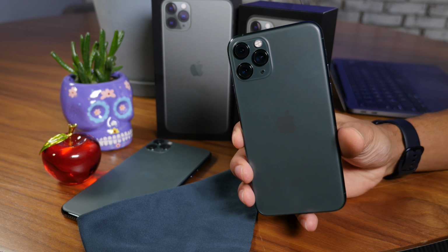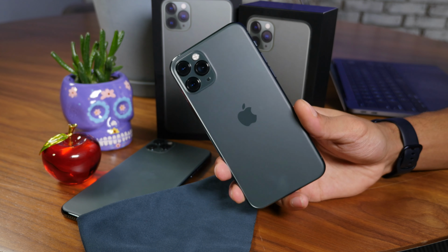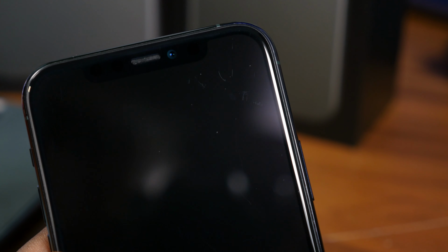So the green grew on me. I thought I was gonna go buy space gray, but I kept green because it's actually kind of nice. The frosted glass looks really nice still too. Thankfully there's no scratches on the back. There are some light scratches on the front of the display, but that's to be anticipated.